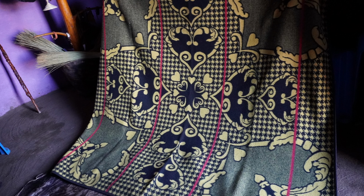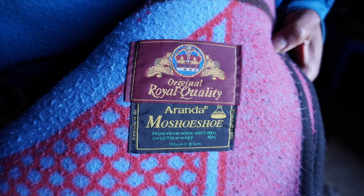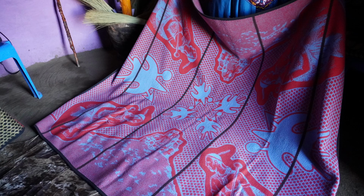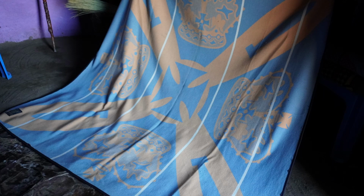So the Basotho give and receive blankets for various events in their lives, such as weddings or rites of passage or cultural ceremonies. And the blankets have different designs on them that all mean different things, like the lines on the blanket, how this started off and so on. And there are also several types of blankets that have specific uses or associated with certain stages in life.